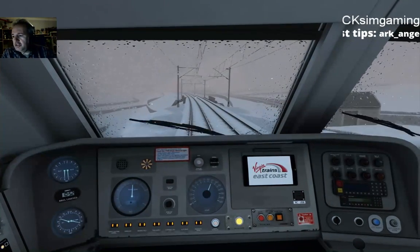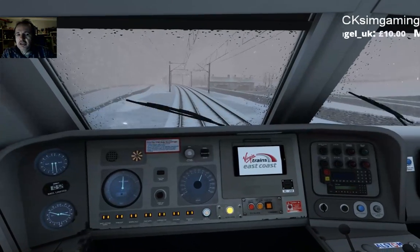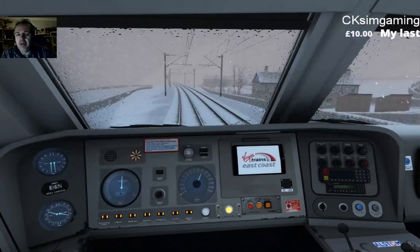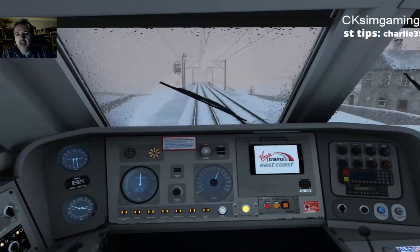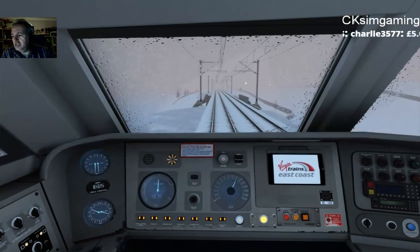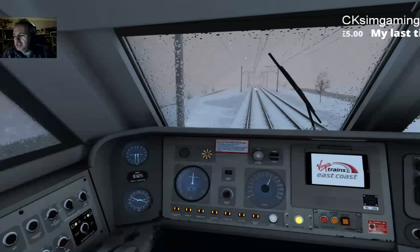If you haven't got the Armstrong Powerhouse enhancement pack for the lighting, it might be a good time to get it, because I think in the sale it'll be about £1, and it does change the lighting and things in a lot of routes. It gives it a different look, so that might be something you want to do. I don't know.